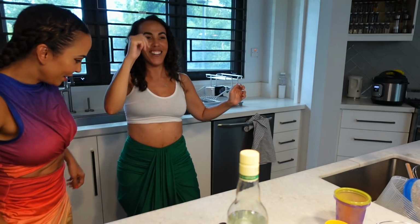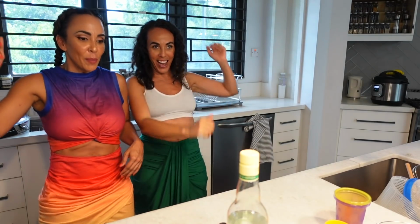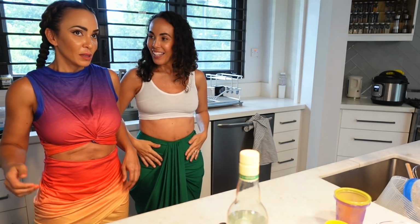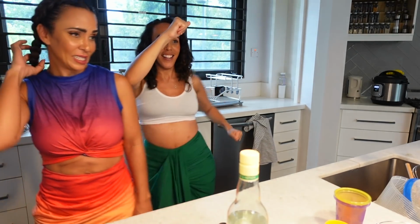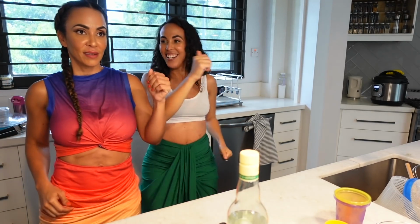Let me show me? No. You have to move your waist like this, like back and forth. And then put your arms. The guys are doing it. Yes, they are. Dirty tonight. Wow.